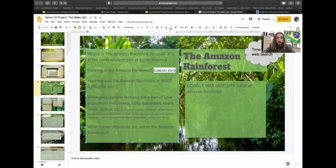There are small villages and dwelling structures that are made of different materials from the Amazon for different peoples that live there. So there's a lot of different human structures in the Amazon rainforest, and you want to go out and find them. Basically going about the way I did here.